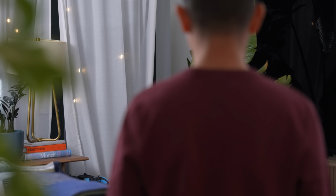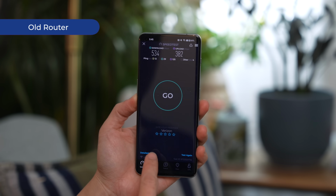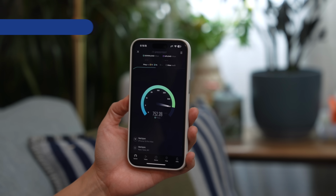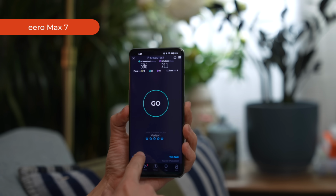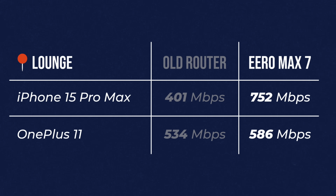Next, let's head to my lounge, which is further away from the router. From 401 and 534 megabits per second down, we can now get 752 and 586 megabits per second. A significant bump in download speeds for the iPhone, not so much for the OnePlus. At this point, it's already safe to say that the eero Max 7 is a huge upgrade from my top-of-the-line Wi-Fi 6 router, improving download speeds by about 300 megabits per second on average. But can we make it even better?